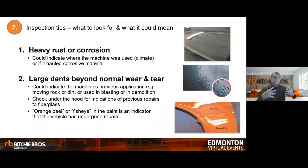So if you're standing 20 feet back, you might think, wow, this machine looks like it's in great shape. You come in a little bit closer, you might see some of these indicators that could point to, well, maybe it's not quite in as great shape as you had initially thought. So again, we're just looking for indicators that might point to something so that you get the best value and the machine is maximizing the use case for you. Ellen, if you could go to the next slide.